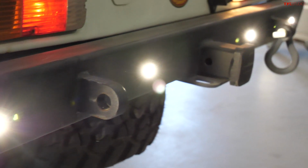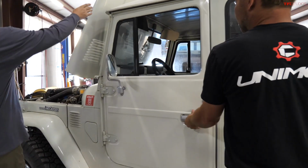Okay, show me the interior. Sure. Some of the controls and all that stuff? Yeah, so let me lower this stuff.